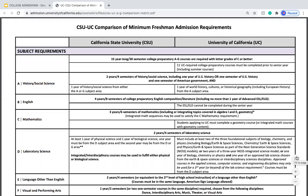So for history and social sciences, you need to at least require 2 years. At the Liberty Union School District, we are required to take world history, sophomore year, US history, junior year, and then senior year, we have economics and American government. That's 3 years already that the school requires to graduate from high school. The UCs and the CSUs only require 2 years, so you're all set. But I totally, definitely recommend that you do above and beyond. To be competitive in these schools, you want to do more than what they're asking for.